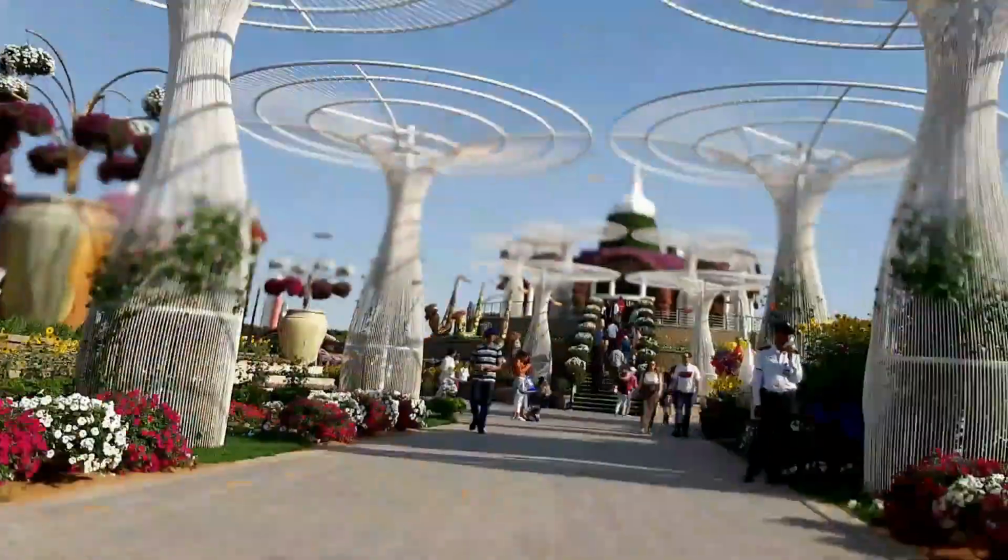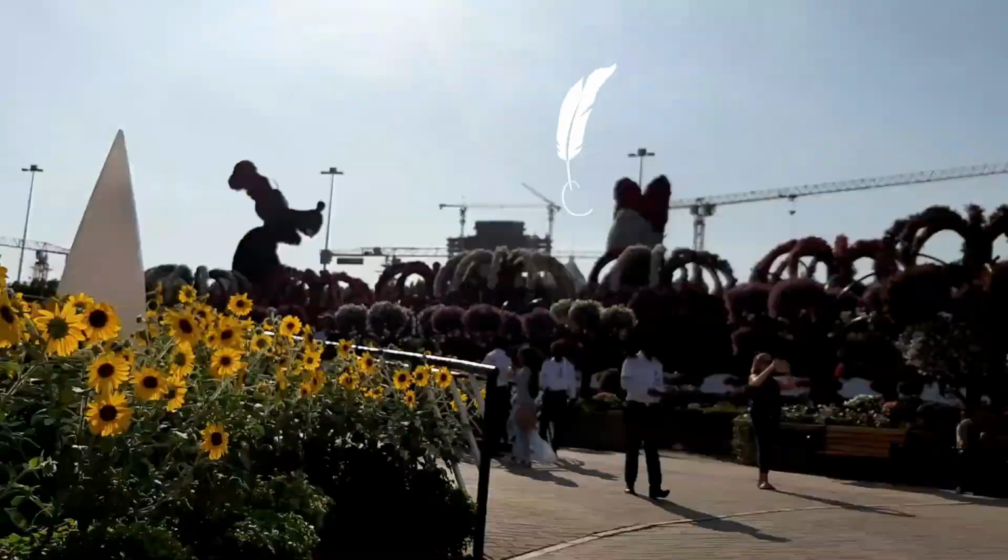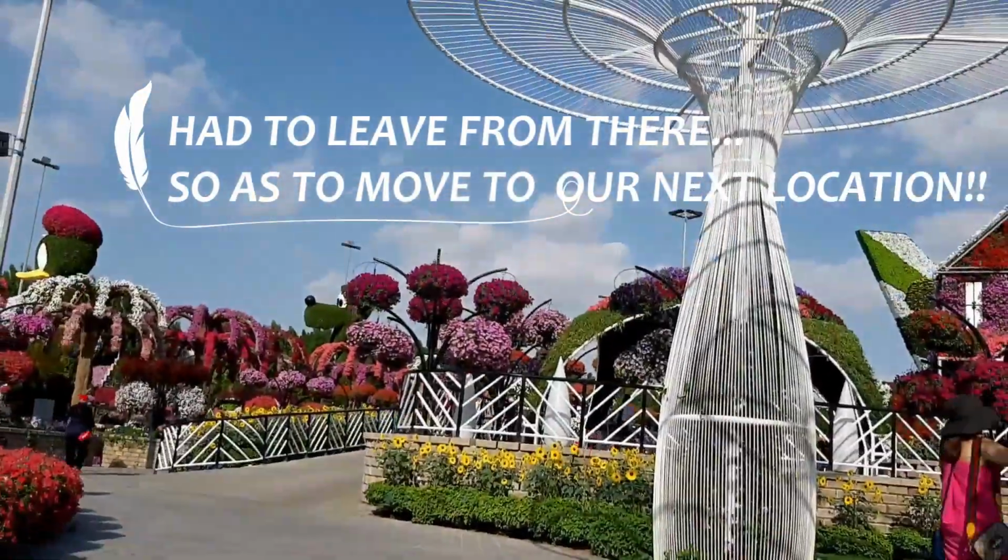And my favorite part of the garden was the Emirates plane and the cute cartoon characters. It was literally beautiful.